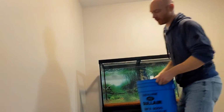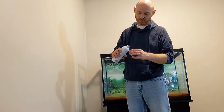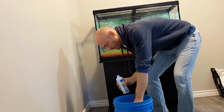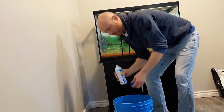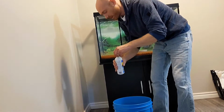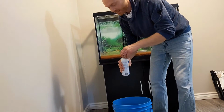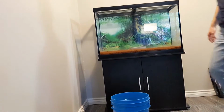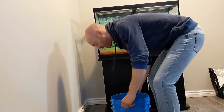So, I'm gonna get the water. I can add my treatment. I like to use just a capful. It's probably more than I need to use for 5 gallons, but the aloe vera in here and all that stuff is actually very beneficial to the fish. It helps them with their slime coat and stuff like that. So I don't mind adding a little extra. It's basically only going to hurt your pocketbook if you put too much in.